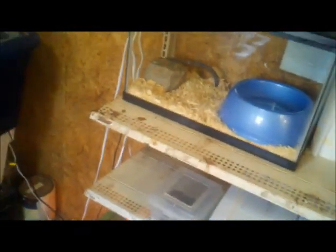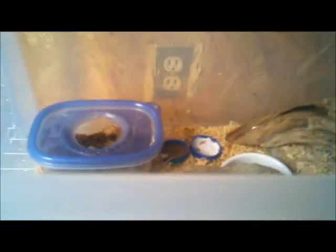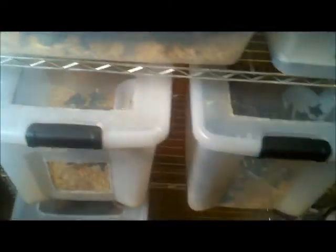There's nothing in there. Was planning on going to a reptile show, so I thought, well, who knows? I might pick up a gecko or a little lizard or a little snake or something. No baby mice yet, but hopefully soon. Nothing in here. It was a crested gecko, but I moved him back with a female. Yeah, that's about all I wanted to do. I just really wanted to give a quick update on the situation with the balls.